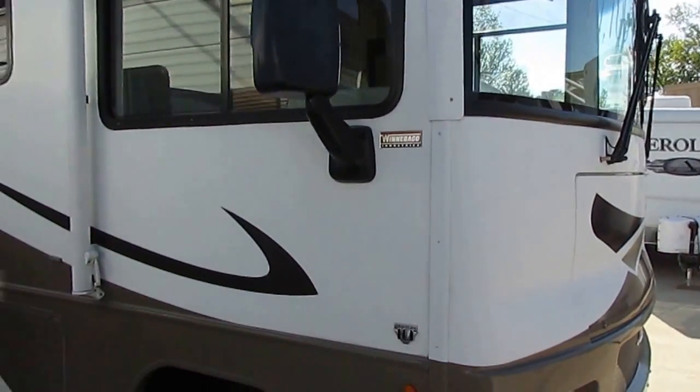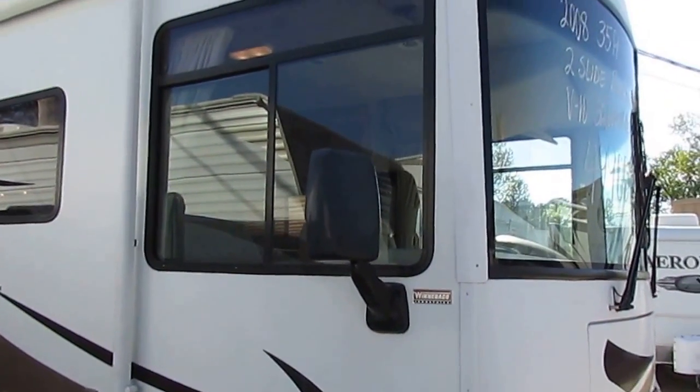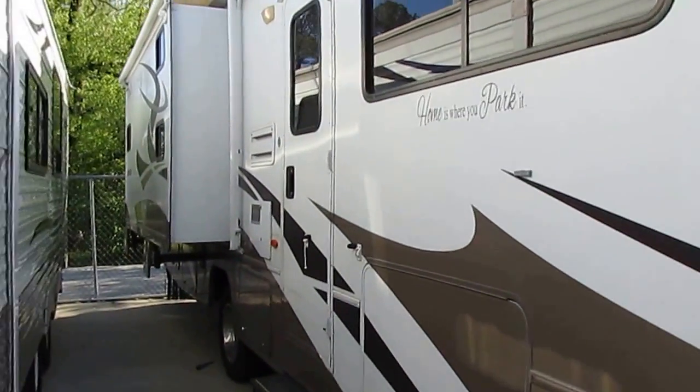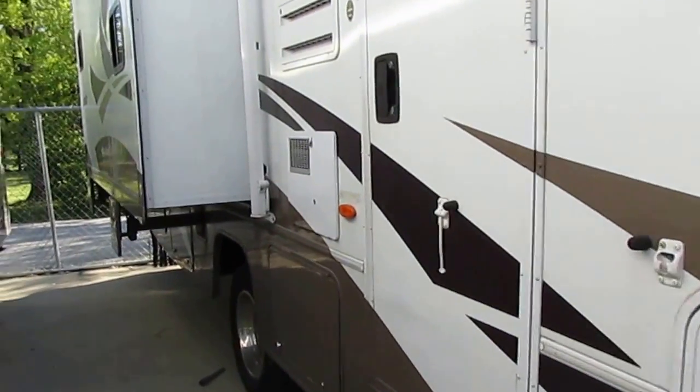Because you got to realize when we get these motorhomes in, they're 8, 10, 12, 15 years old. And the cheaper brands are falling to pieces. Well, the Winnebago still, a lot of them still look just as good as they were when they were brand new. They're well made, well put together, they're well insulated.